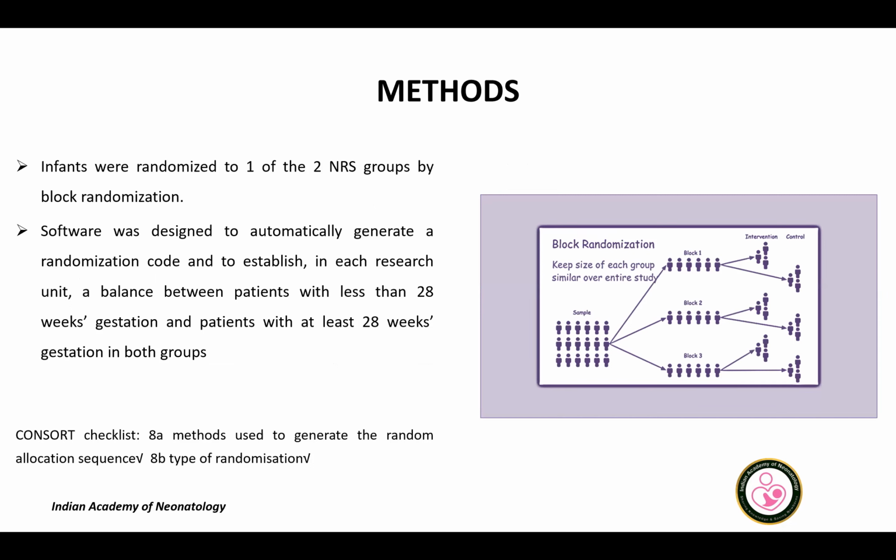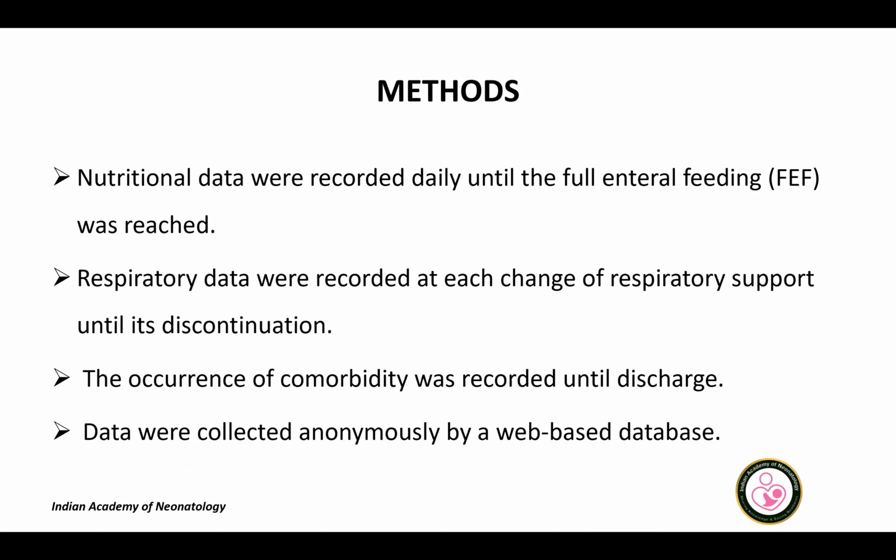Nutritional data were recorded daily until the full enteral feeding was reached. Respiratory data were recorded at each change of respiratory support until its discontinuation. The occurrence of comorbidity was recorded until discharge, and data were collected anonymously by a web-based database. So, the statistical analysis used was the intention to treat protocol.